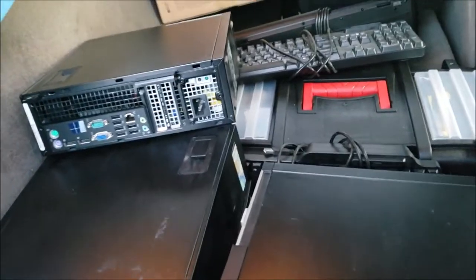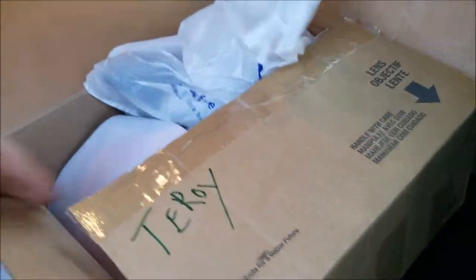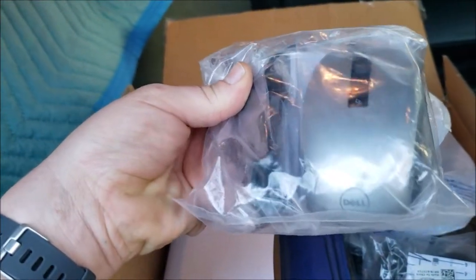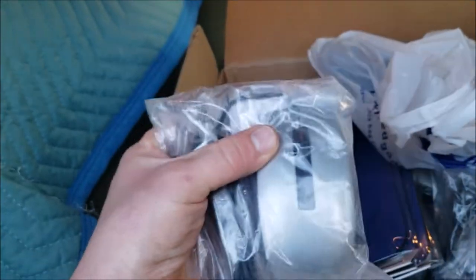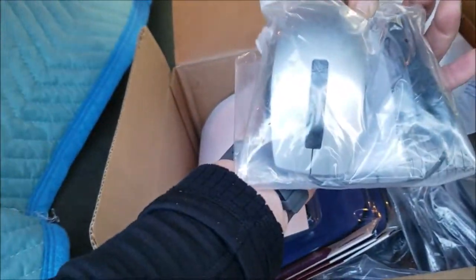Now, I did a little bit more shopping. Let me see if I can pull this over here without making too much of a mess. Did some more shopping, and I don't want to show you guys that at the same place. I wound up getting, for $2 a piece, a bunch of these Dell mice. These are brand new. These look to be Dell Studio laser mice. These are the real nice ones. I think I got like 9 of these in total.